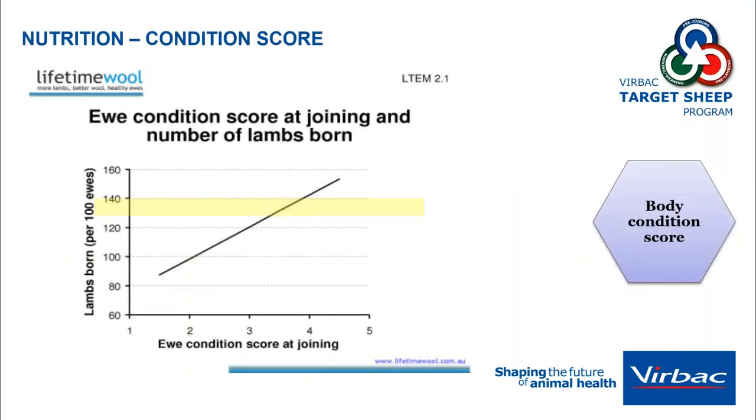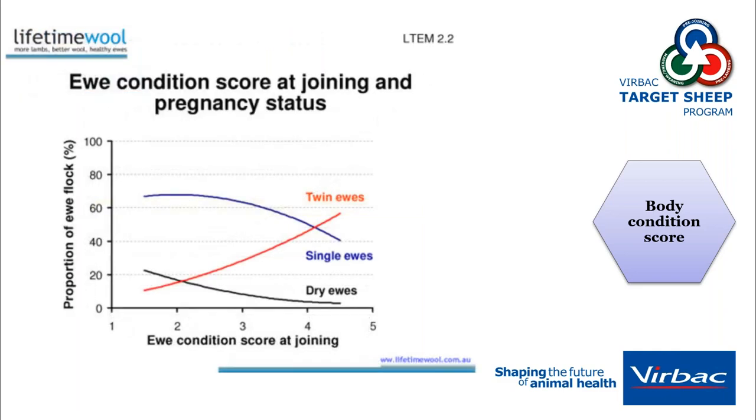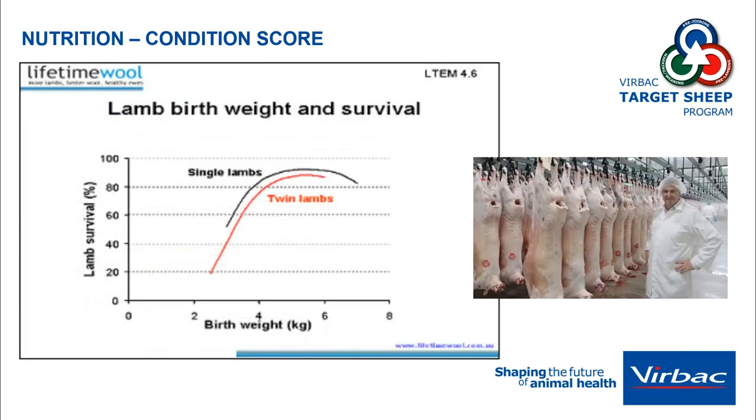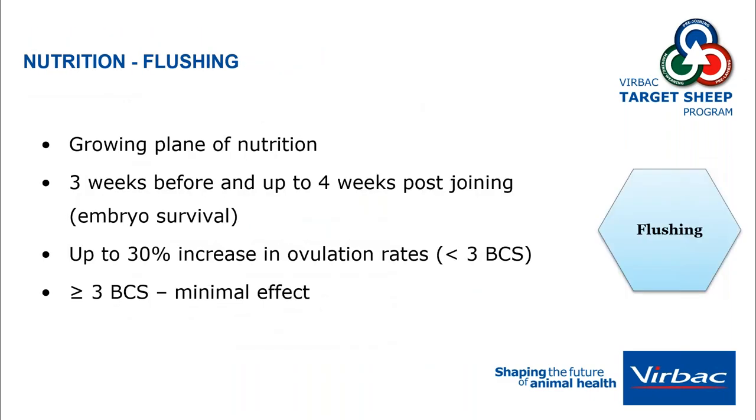So if we look at the first objective of good nutrition, it's all about the condition of the ewe. We have to maintain the ewes in the right condition score, and we know that a condition score between 3 and 4 will ensure that we have lambing rates in excess of 120%. But that is all achieved by reducing the number of empties and increasing the number of twins. We only get one shot at optimizing the conception rate. We can't add more lambs at a later stage. We can only do things to limit the wastage after conception. We also know that ewes in good condition produce heavier lambs, and that is important because heavier lambs are more likely to survive up until weaning and eventual sale.